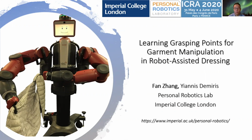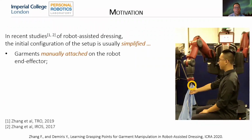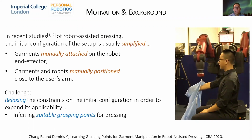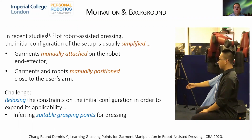Today I'm going to talk about my work, learning grasping points for garment manipulation in robot-assisted dressing. Many recent studies on robot-assisted dressing, including our previous work, usually simplify the setup of the initial robot configuration by manually attaching the garments on the robot end-effector and positioning them close to the user's arm. To relax the constraints on the initial configuration and further expand its applicability, a fundamental challenge is learning suitable grasping points on garments that facilitate robotic manipulation.